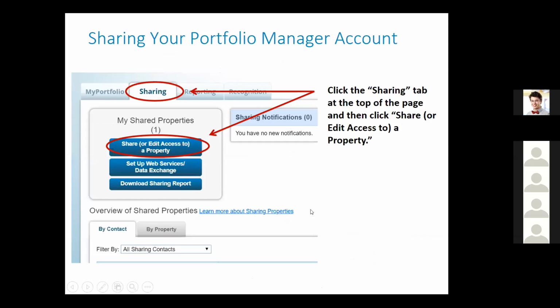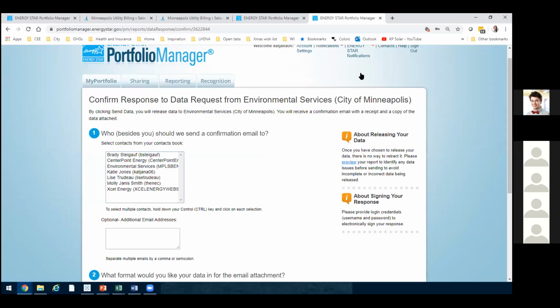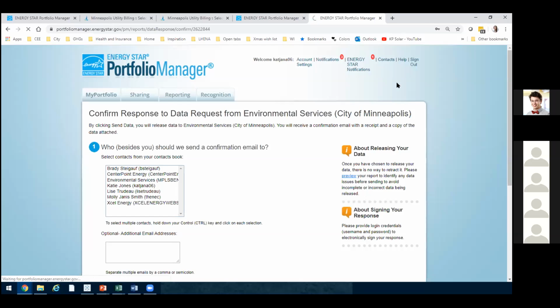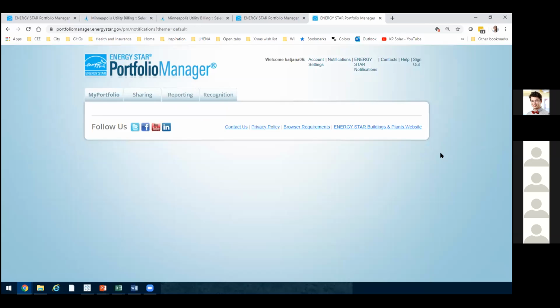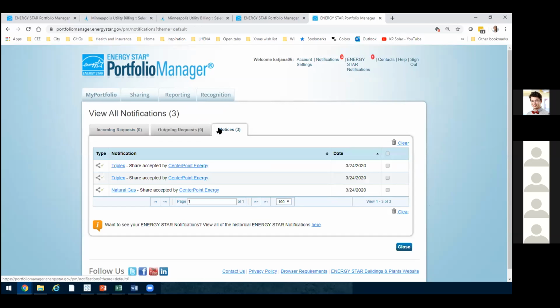So I'm going to exit back out of that. In your portfolio manager, you should get notifications once those connections have been made. So if I go up to my notifications in my portfolio manager tab, you'll likely have outgoing requests if those haven't yet been accepted. But if they have been, then you'll have these notices.